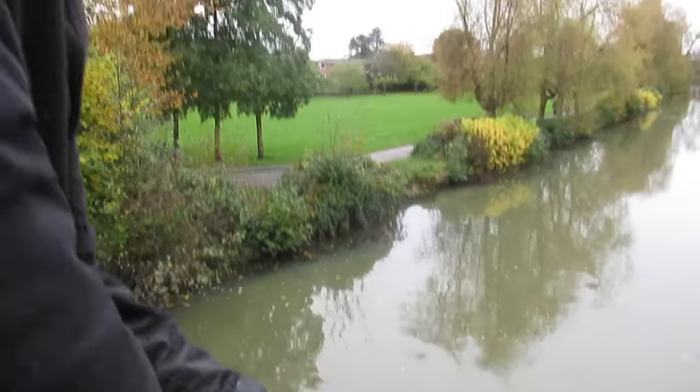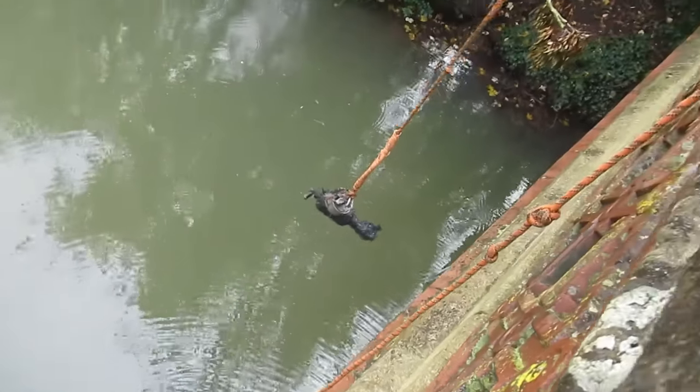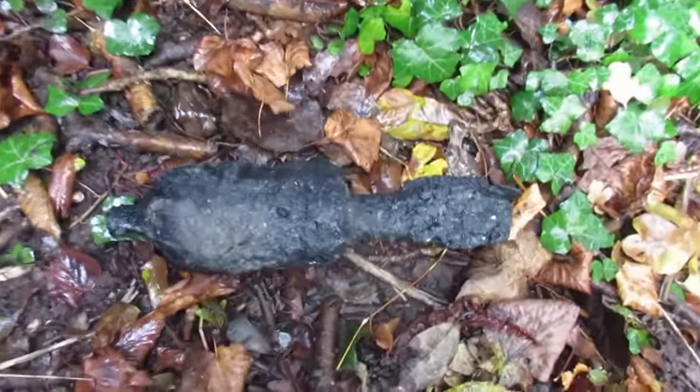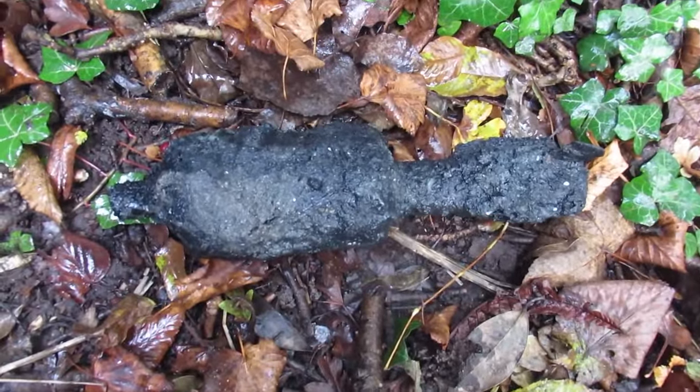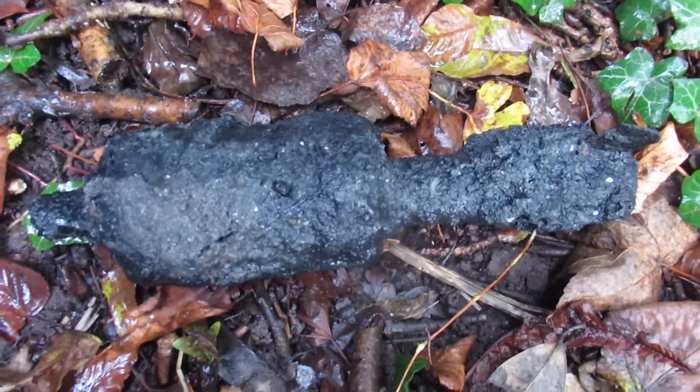Oh well, another one for them. Here we go again. This is one of them, it's still got the trigger on. No! It's still got the trigger. No! Right guys, so Kirsty's pulled this out. We're just going to get it in some water. It looks like a 3-inch Hales mortar.